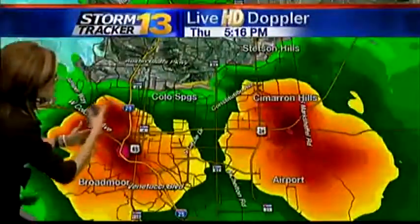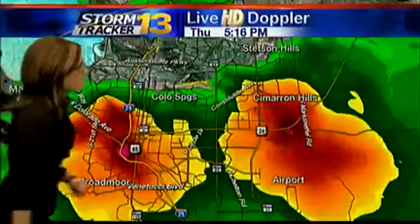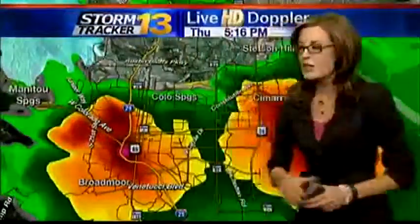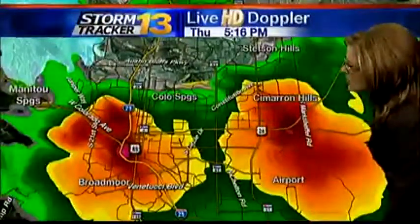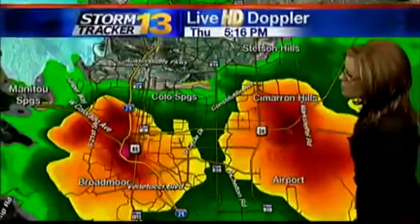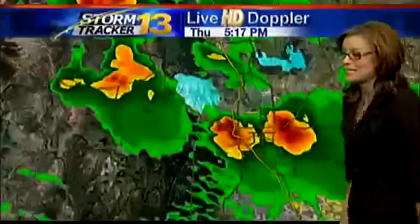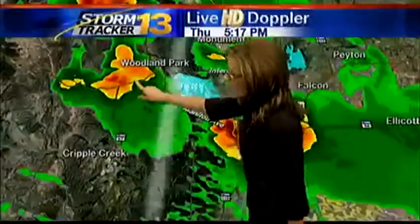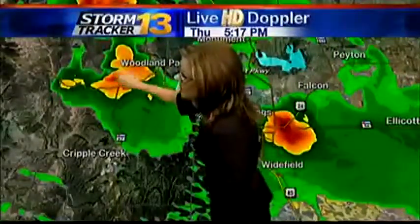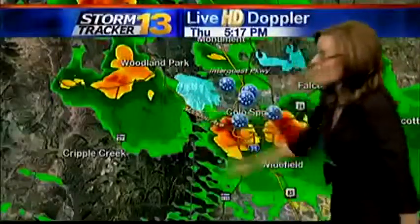The heaviest rain and the hail falling right over southwestern portions of the city, I'm sorry, and eastern parts of the city, right out near the airport. So that's where you notice those darker reds, the pinks. That's the heaviest rain. I want to point out something else that we're going to need to keep an eye on, and that is another cell that is off to the north and west of Colorado Springs, right around Woodland Park. This cell could impact the southern side of the burn scar, so we're going to need to monitor that. So we have a bit of an active afternoon setting up across southern Colorado.